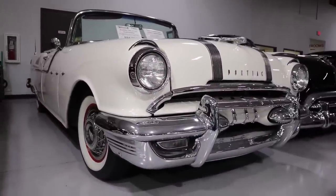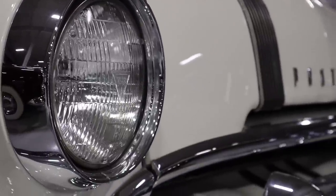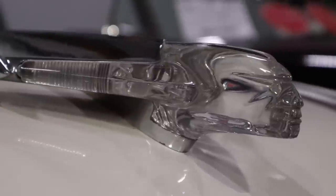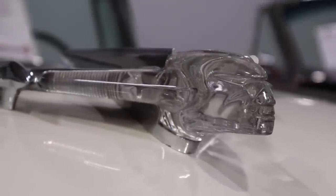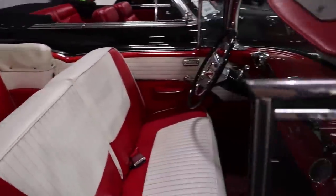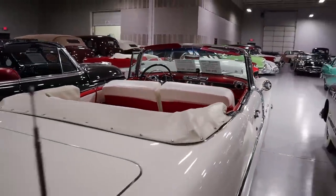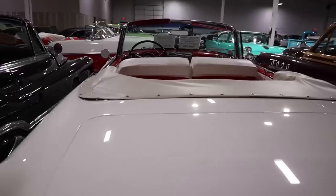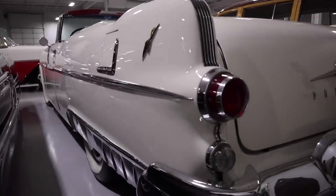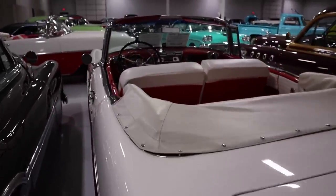Here's a 1955 Pontiac Star Chief. Look at all the fun stuff on the front. Look at that. Those light up. That's incredible. Asking $94,995. It's incredible. Wow. Let me fit through here.